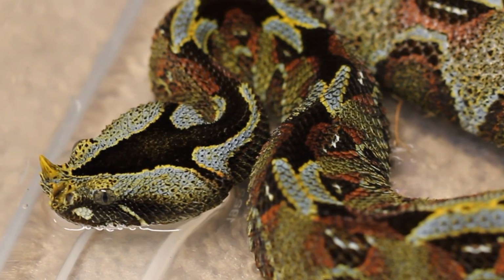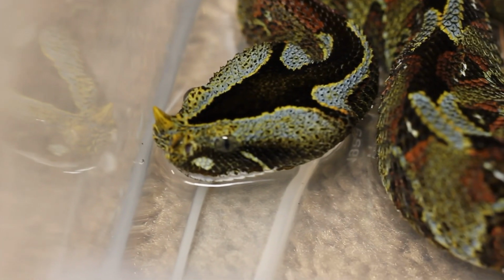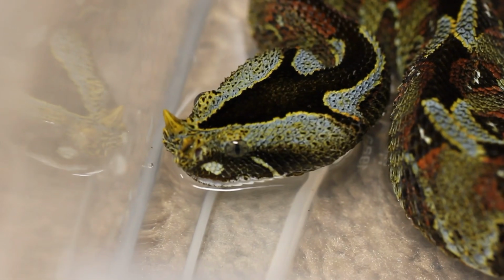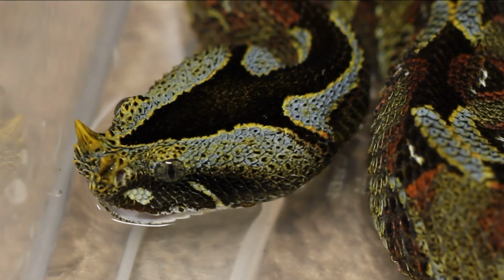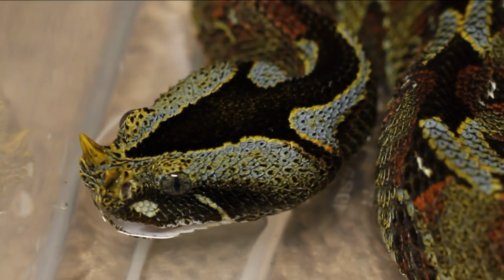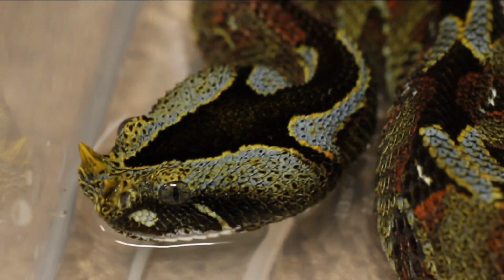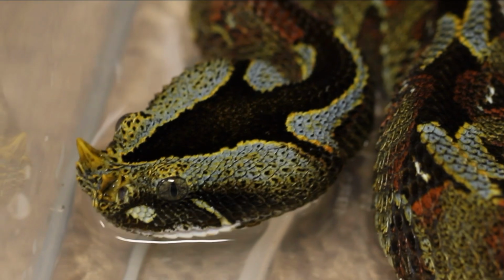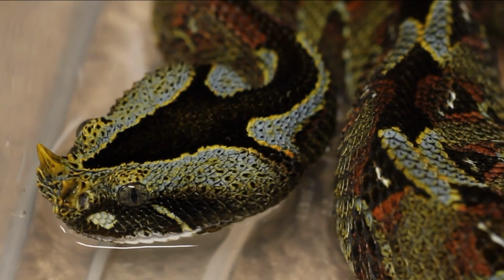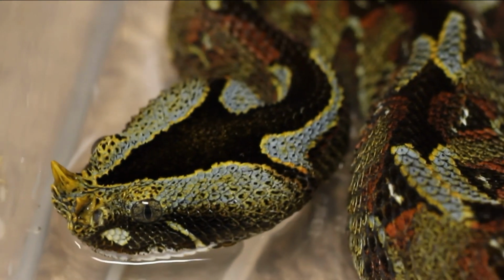And the thing about Cyrene, and even with the West African gaboon viper, the horns, when they're babies, are very tiny. But as they age, they grow. And look at Cyrene, her horns are growing already. I don't know if you noticed, but when I first got her, it was just like little nubs. Now, the horns are becoming more prominent, and when she is a full-grown adult, they'll be quite large.